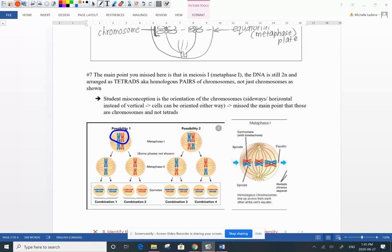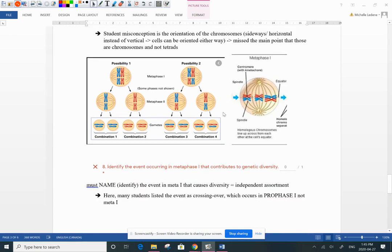And the orientation doesn't matter, right? You can have your equator going this way in the cell or your equator going that way in the cell, but either way, when we're in metaphase 1, we're talking about homologous pairs of chromosomes. So that was one misconception that students did not understand. And the event in metaphase 1 that causes genetic diversity is called independent assortment. It is not crossing over. That happened in the previous step, in prophase 1.